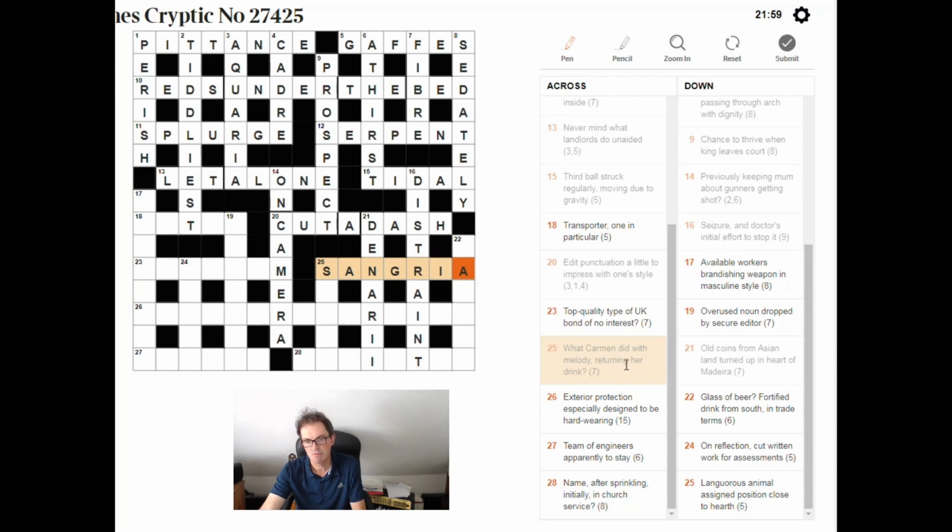Of course, it could just be returning drink, but the compiler notices that sangria and Carmen sort of come from the same part of the world, so uses her drink to indicate that. Very nice clue.